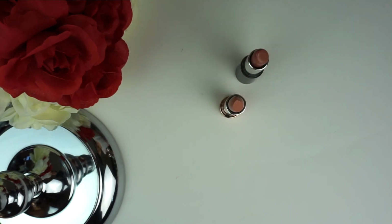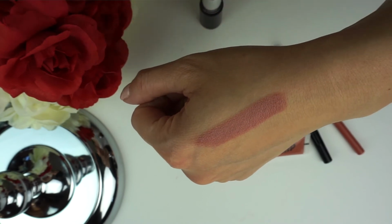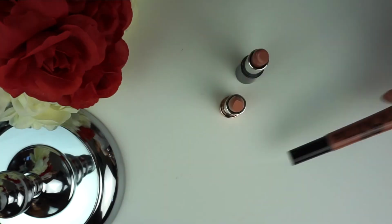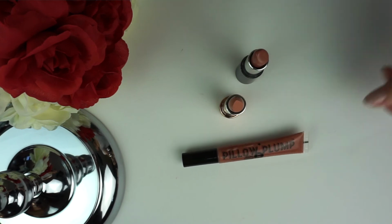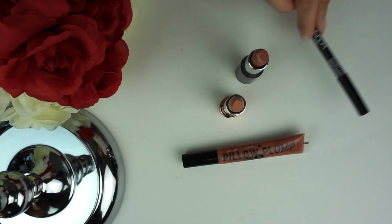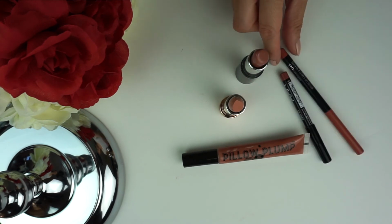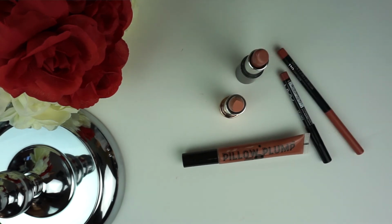The other one is the number 7 Honey Bloom, which is a more mauve sort of shade, but it's very, very beautiful. I love both of them equally. If you want a glossy sort of lip, I would recommend the Soap & Glory Pillow Plump lip gloss in the shade Nude in Town. And then also for lip liners, I would recommend the NYX in Natural and also the Maybelline in Purely Nude.